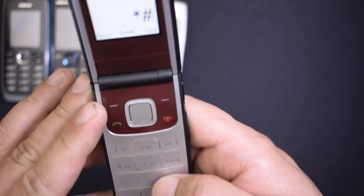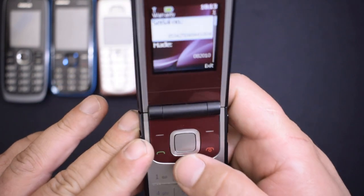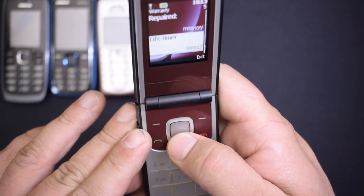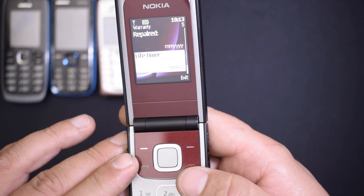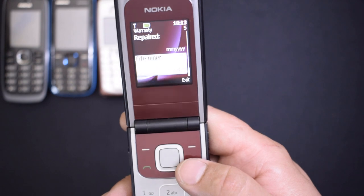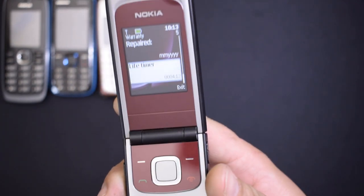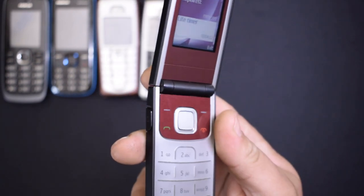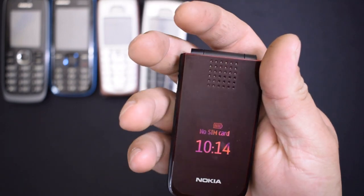I wonder how many hours this one was. Four hours and 12 minutes. The person that had this phone either got tired of it, lost it, or it got stolen. I hope it's not the third option.